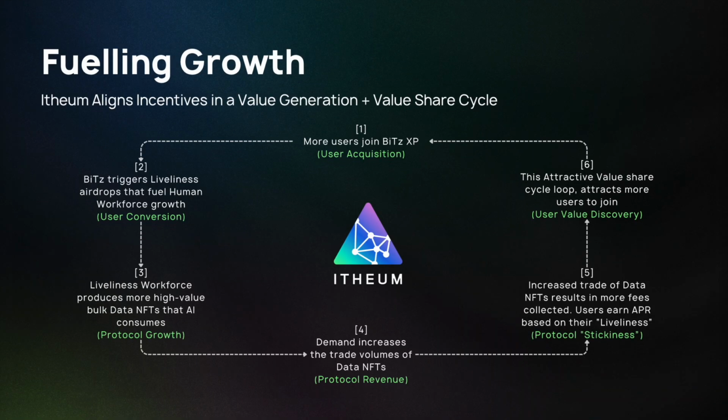Itheum also wants to fuel growth, and it does this by aligning incentives in a value generation and a value share cycle. Let's explore this. As we discussed, number 1 is users will join via Bits XP. This is the user acquisition phase. Number two, the bits triggers liveness airdrops that fuel the human workforce growth. This is the user conversion phase.